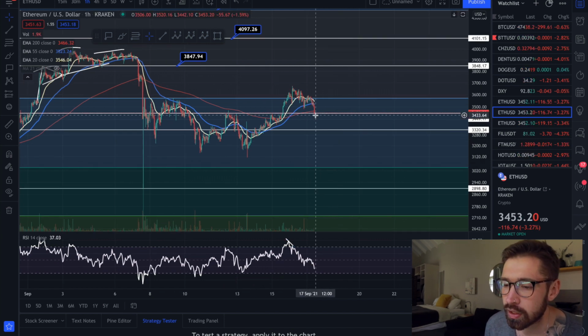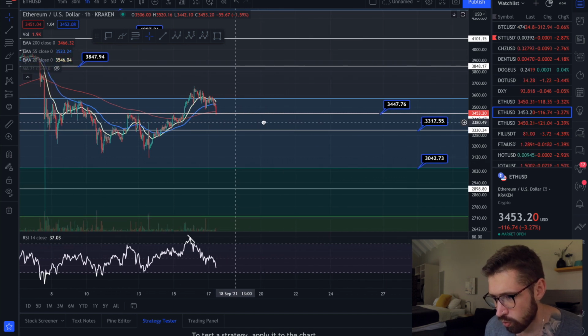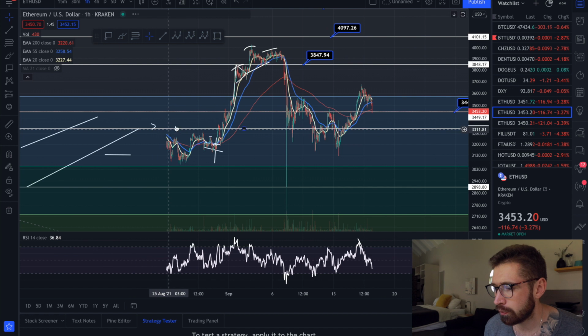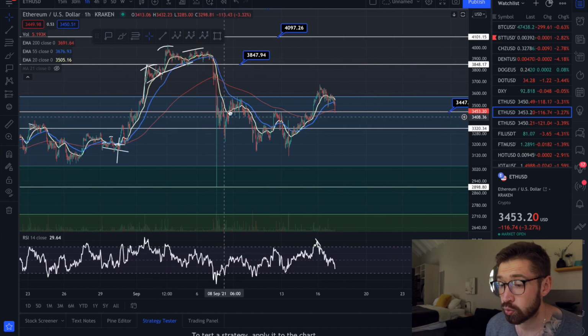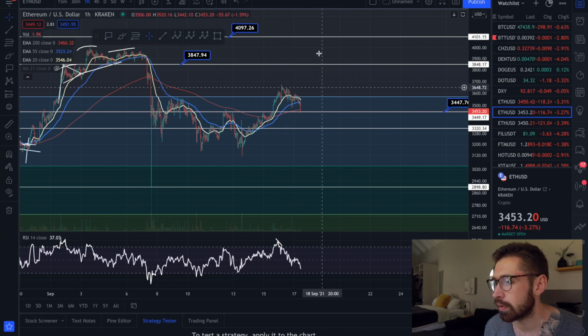So if we do lose this level of support, about 3447, do target that 3317 level of support. It was quite a strong level of support. You see support in this area and previous level of resistance as well. And that's most likely where we'll see a bounce off one of these levels of support, get back above the EMAs.